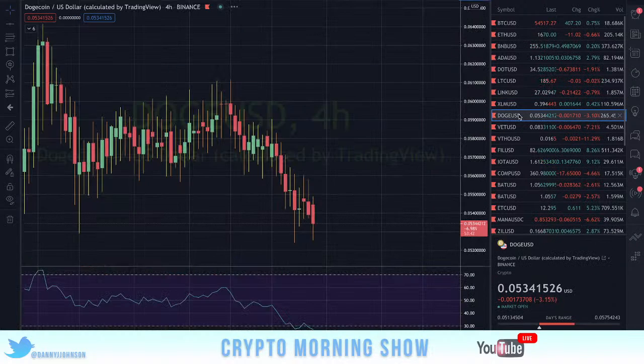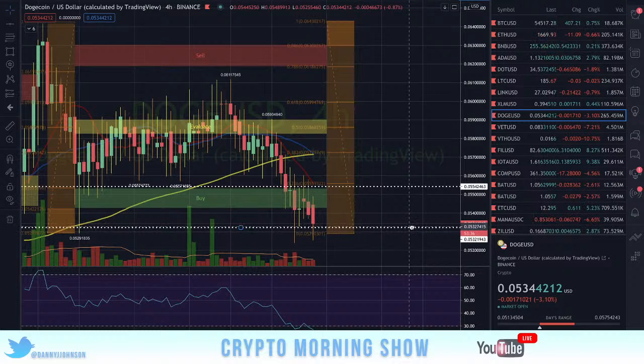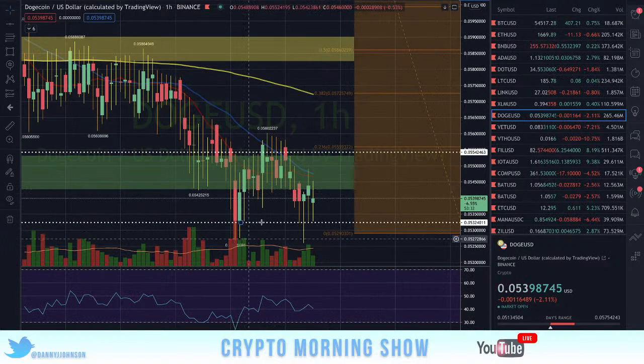Have a look at the sideways Doge. Doge is starting to kind of taper off on us here. So let's move this stop level down. We'll go to the 1 hour, see if we can find you something a little bit more. There we are, right on there.